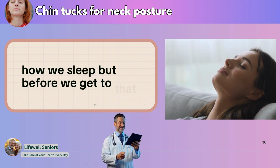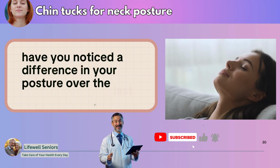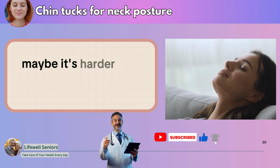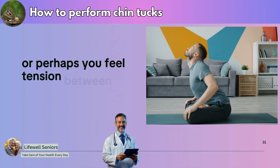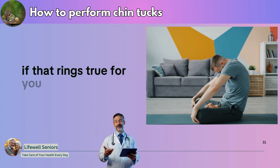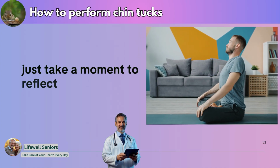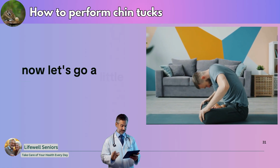But before we get to that, let me ask you something. Have you noticed a difference in your posture over the last few years? Maybe it's harder to sit or stand up straight for long periods. Or perhaps you feel tension between your shoulder blades that didn't used to be there. If that rings true for you, just take a moment to reflect. That awareness is the first and most important step. Now, let's go a little deeper.